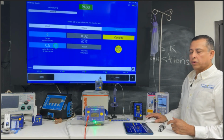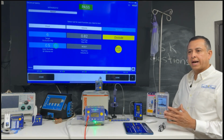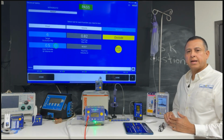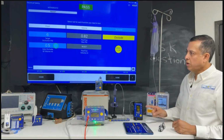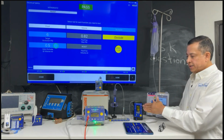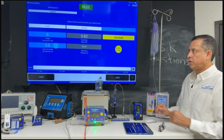We call it auto occlude, which is you could program a value into that, and it represents when you want the actual occlusion test to begin. Because most manufacturers, when you do the occlusion test, they want you to let a certain amount of volume flow through before you start. Well, I have it programmed for 0.5 milliliters, and that means when the device and the app determine 0.5 milliliters have been infused, it will start the occlusion test.